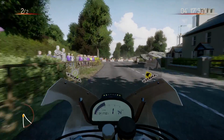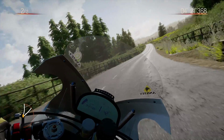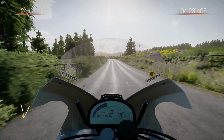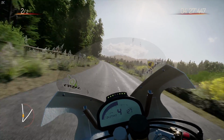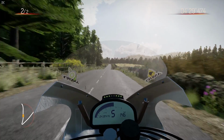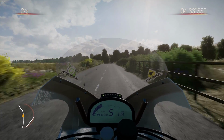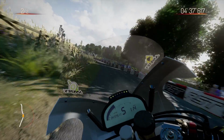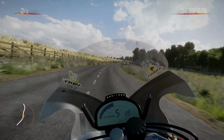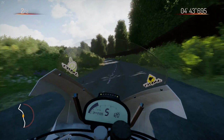Getting a bit more speed into the braking zone this time, but again, nicely down the gears, nice smooth brake to the apex. Going to take that hairpin better than if I tried 100 times. It's beautiful. So at least you've got the braking down for at least one corner on this bike. Just got to work on all hundreds of others now.